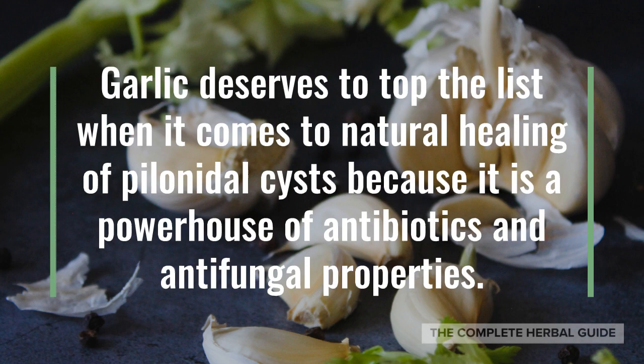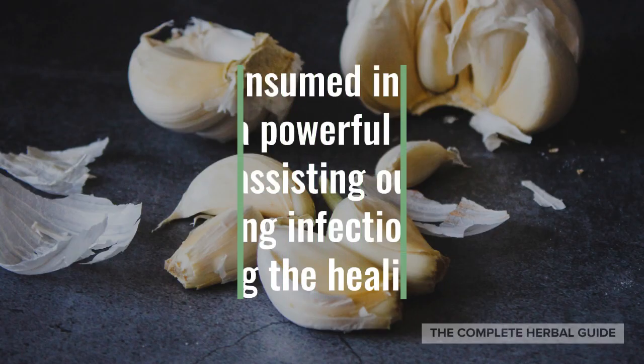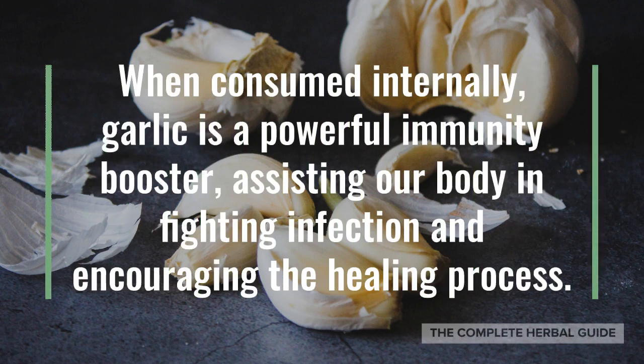Garlic deserves to be on top of the list when it comes to natural healing of pilonidal cysts because it's a powerhouse of antibiotics and antifungal properties. When consumed internally, garlic is a powerful immunity booster, assisting our body in fighting infection and encouraging the healing process.